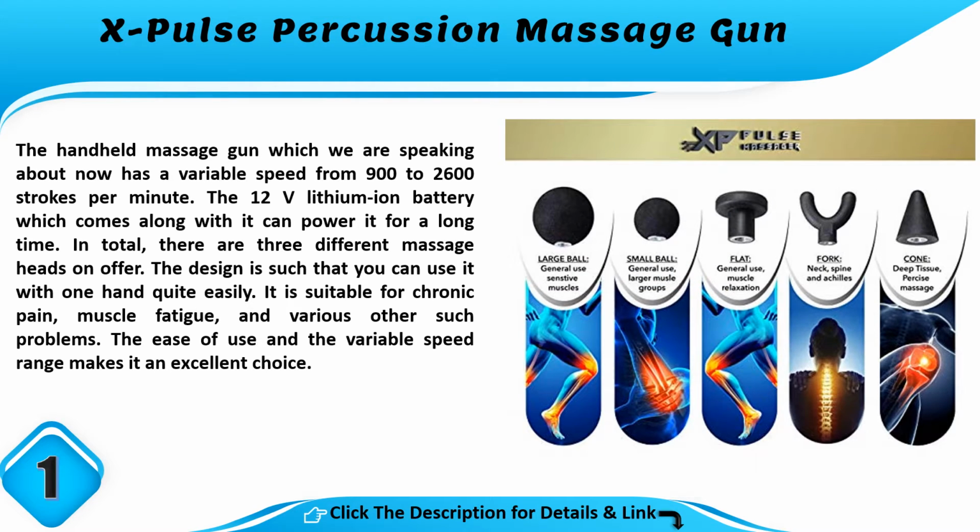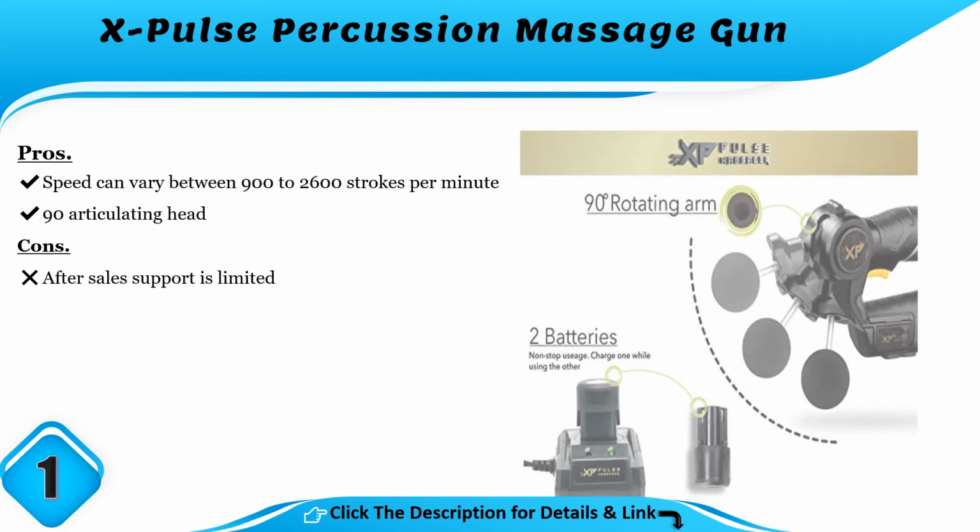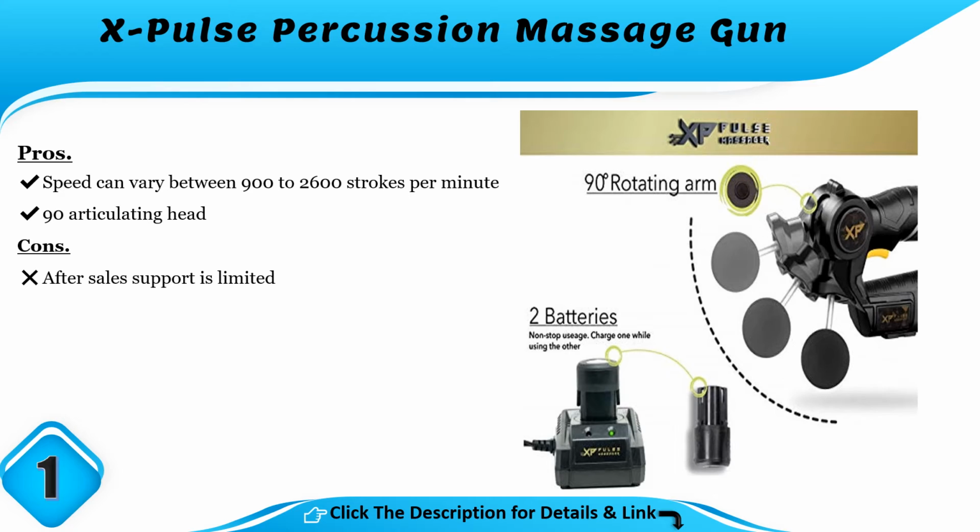It is suitable for chronic pain, muscle fatigue, and various other such problems. The ease of use and the variable speed range makes it an excellent choice. Pros and cons. Pros: speed can vary between 900 to 2600 strokes per minute, 90 articulating head. Cons: after sales support is limited.